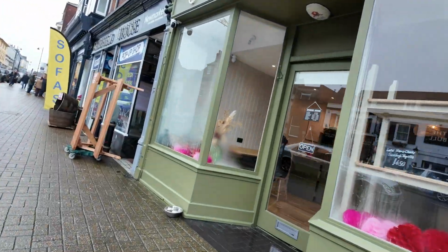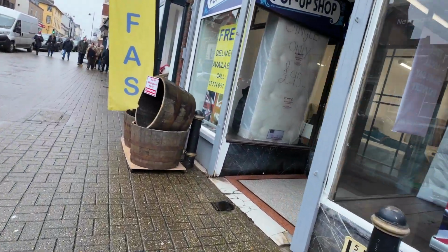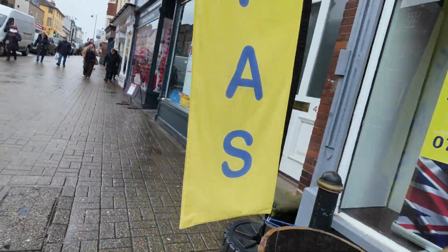So I'm now going to go to some more charity shops. I'm going to grab a coffee. Might need to grab a few other bits and pieces, and I might go to TK Maxx if I can find it. So, mind, let's just give it a go. So far I haven't found anything, so I'm going to keep looking.